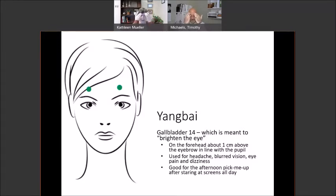You can use this for headache. You can massage them if your eyes are blurry. You can use them for pain, dizziness. And it's a really good one, we're recording at 4 o'clock, for this time of day when you hit your screen time max. So it's a really good one.